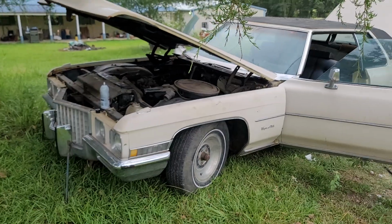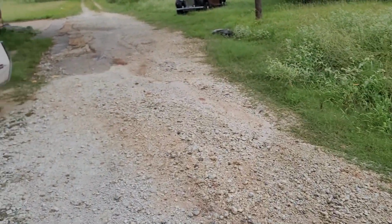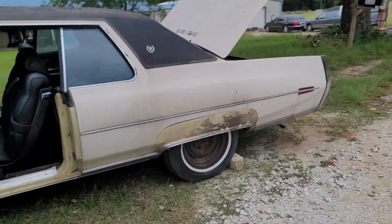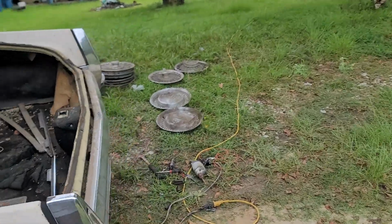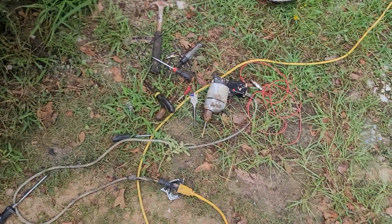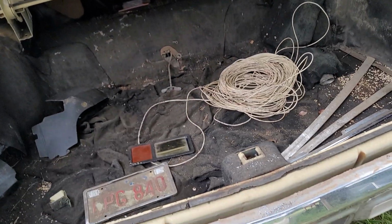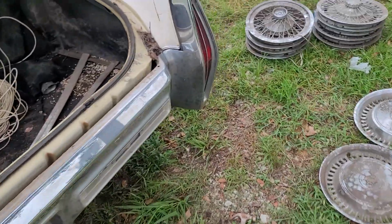And this is what I and others like to find in a car. Nice, solid, rust-free, but got a couple issues. For one, if you can see from my tools and the metal shavings, I had to drill the lock. I hate doing that. I mean, you're probably wondering why.